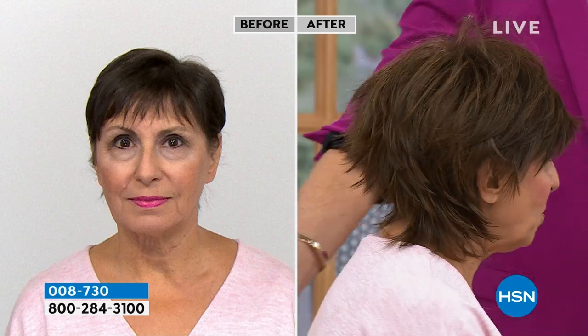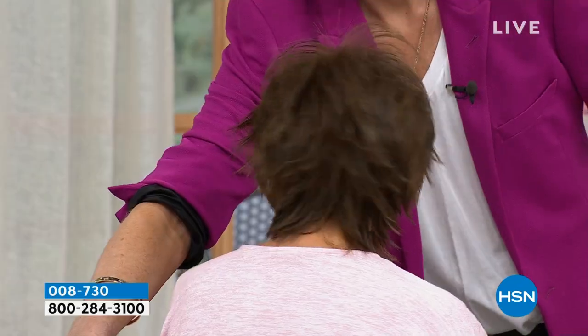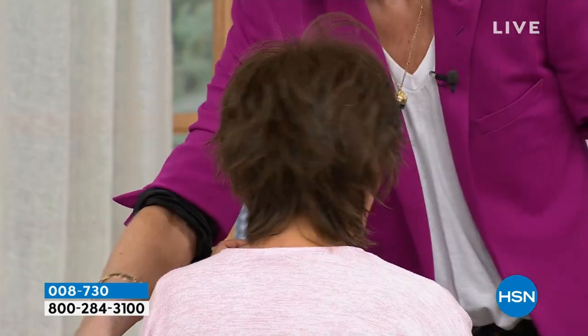I just feel better about myself, because your hair is the first thing people see when they look at you. And I get so many compliments wearing my Gabor wigs. People say, oh, I love your haircut. Oh, your hair looks gorgeous. It just looks like you got a new color. And I change it all the time, I change the color.